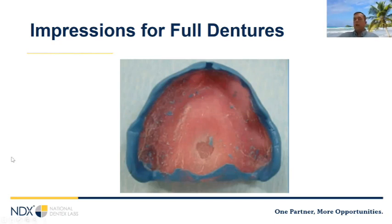So anyhow, when you want to do your border molding, you can use a custom tray or a stock tray. You want to be a couple millimeters short of the vestibule, and then paint your impression material on there, squirt a heavy body on there, and put the impression tray in there just like this, where you're only capturing the borders. Have the person go through their, pucker their lips, do the Duchenne smile, move the jaw side to side. If it's the mandible, make sure they stick their tongue out and move it side to side. That'll shape the vestibule so that when we pour the model in the laboratory, we'll know those borders are where we should extend our denture.